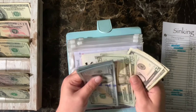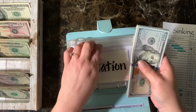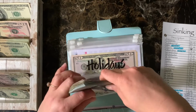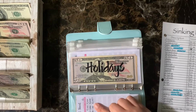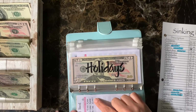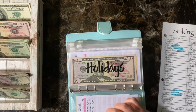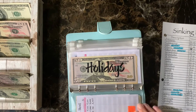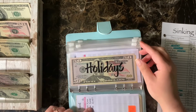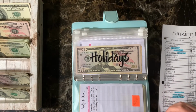50, 900, 20, 40, 45, 46, 47. So 2,947 in this vacation fund. Of course, we are all stuffed up on it, but I did take some money out to pay for the bathing suits of my daughters. So we already have those ordered and hopefully on their way soon. And then I just took that out as cash, and that's actually part of what I added back in. All right, let me go ahead and check that off.